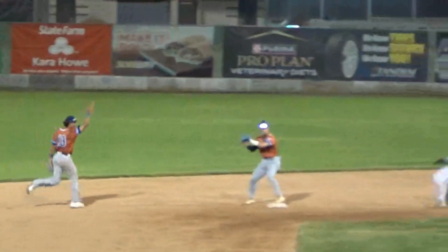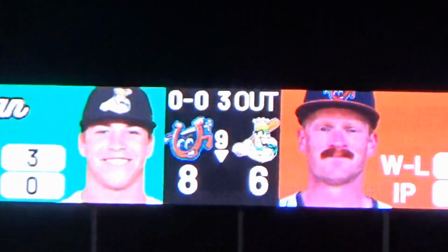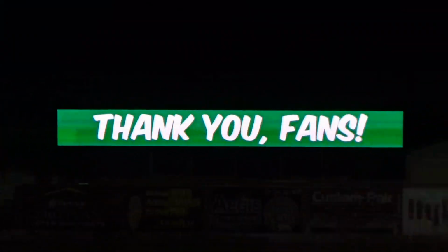Game be over. This game is over. Final score, 8-6. LumberKings lose. Final score tonight, Springfield Lucky Horseshoes 8 and LumberKings 6.